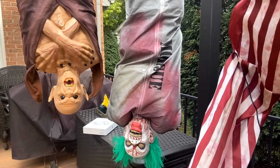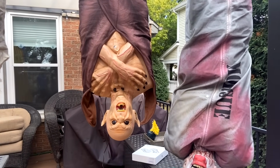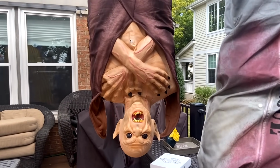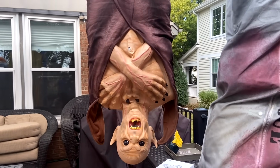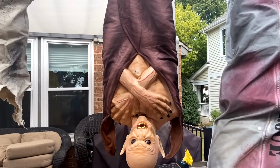Super cool. Next up, we have one just like him, also from the same company. This is Lord de Conavar. He is pretty cool. He is a newer one, but he also has a very creepy look.